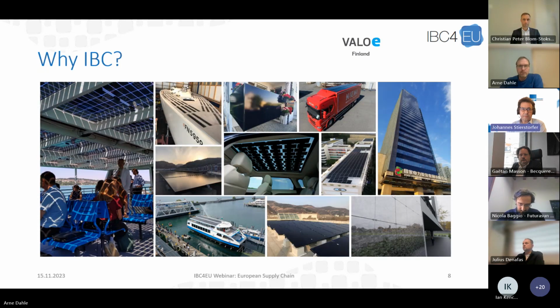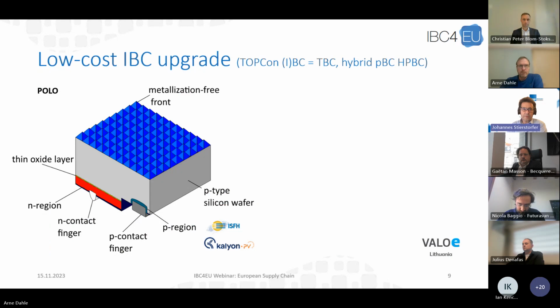Okay, we can skip that. So this is how the cell looks. I think I also won't go into detail.